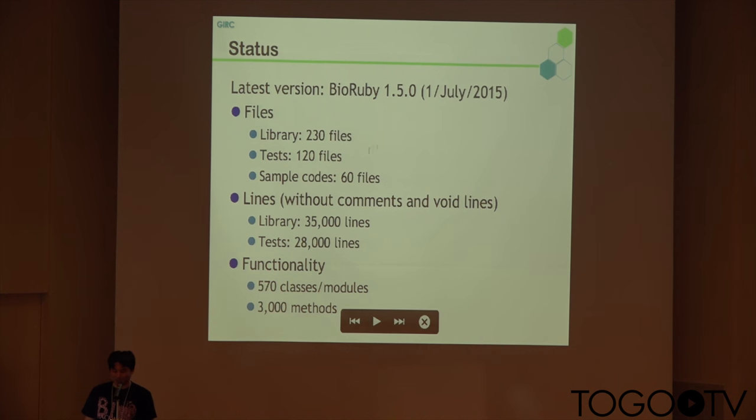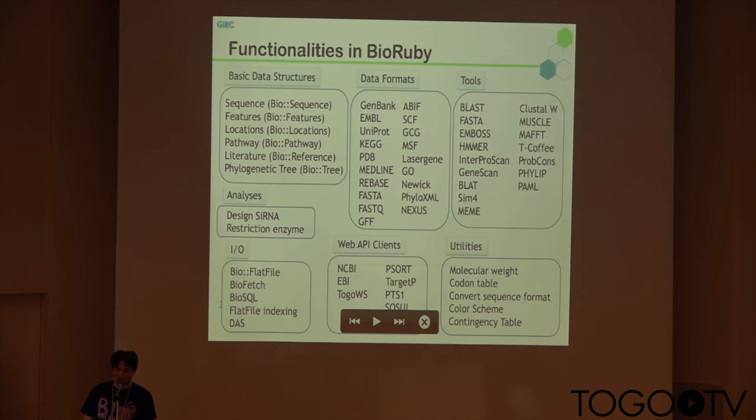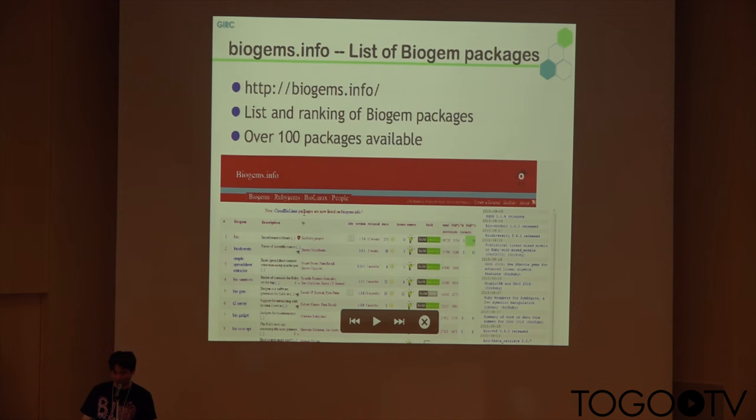And here is the current status of BioRuby. There are many hundreds of files and many large code bases. There are many functions available in BioRuby. And in addition, the plugin system is available, and over hundreds of packages are available.